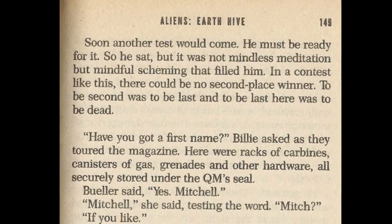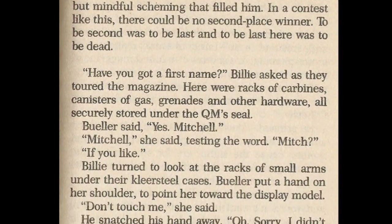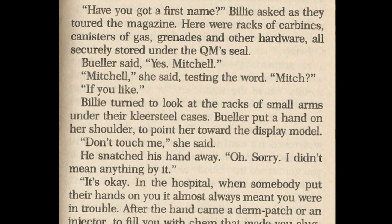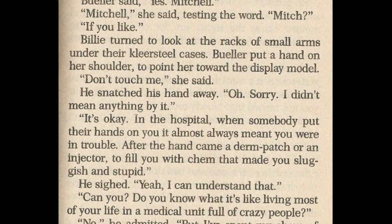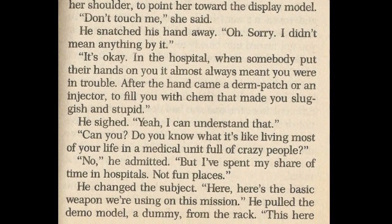As the ship uses its real space engines to reach the aliens' homeworld, we find that Newt and Bueller are forming a very close relationship. We even get to see a repeat of the scene from Aliens, where Hicks shows Ripley the pulse rifle. Except here, this pulse rifle is a demo model.